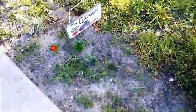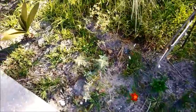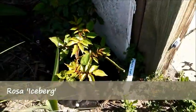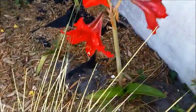I'm in a new apartment, but people love it. I don't. Got a tomato plant ready. I've got marigolds, more amaryllis. I painted that. That looks okay. Let's see, I got my last rose right here, and this is my Rosa Iceberg, and it's brilliant white flowers, and it's going to be absolutely gorgeous when it's climbing up this, but that's why I've got to hurry up and get this painted. It's just too cold today.